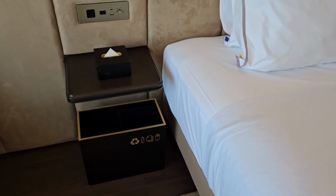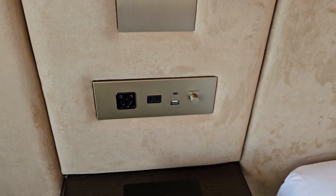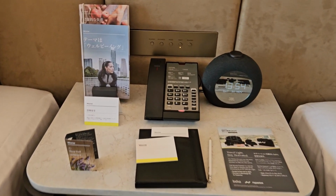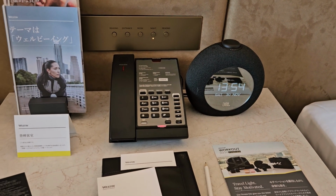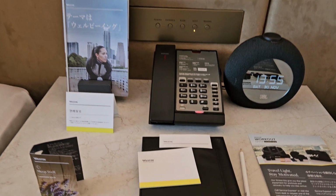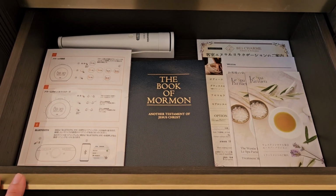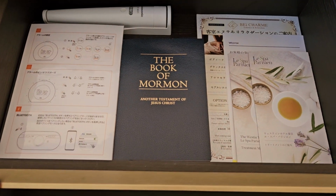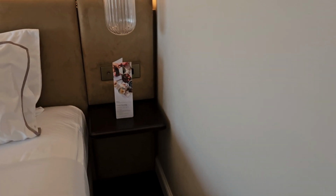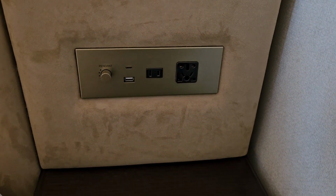Next to the bed here, we have a variety of outlets. I love that they have a universal outlet, a Japanese outlet, and both USB-C and USB outlets. In the middle of the 2 beds, we have the light controls, a phone, alarm clock, and some brochures. And finally, over on this side, we have some more electrical outlets and a room service breakfast menu.